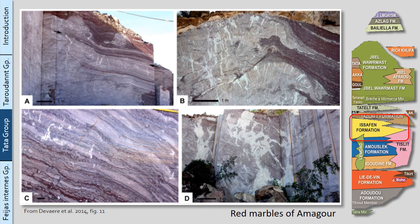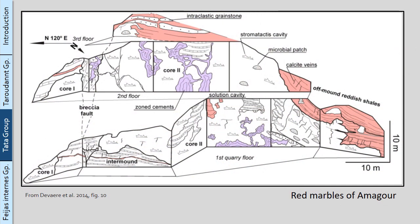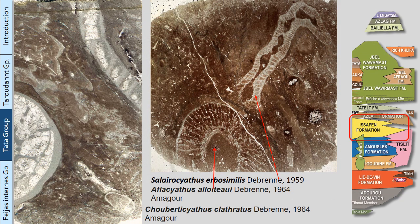The top of a mound complex is seen in B, again flanked by reddish shales and capped by grainstones. And the flank of a mound with plenty of parautochthonous archaeocyath debris is visible in C. There are also Neptunian dikes infilled with reddish flank sediments, partly occluded in calcite. This here is a sketch that explains the mound geometry at Amagor. The archaeocyaths from this complex are also well studied and offer some characteristic and partly also endemic species.